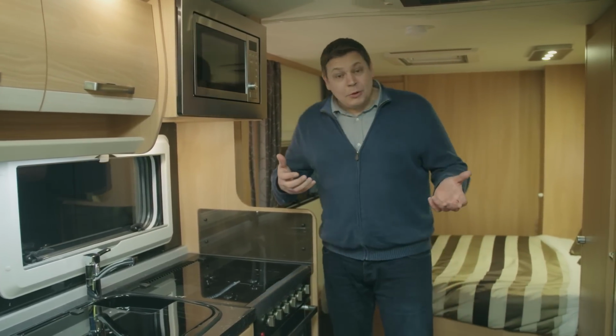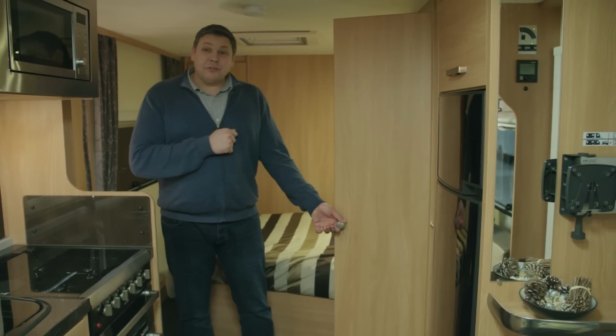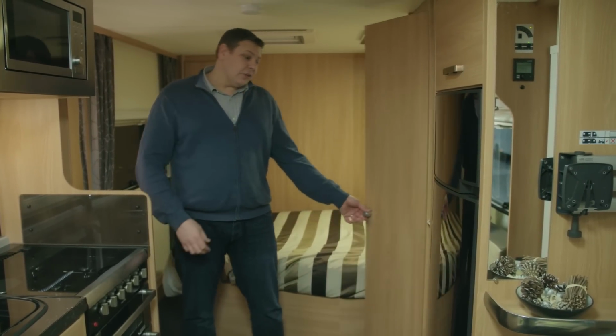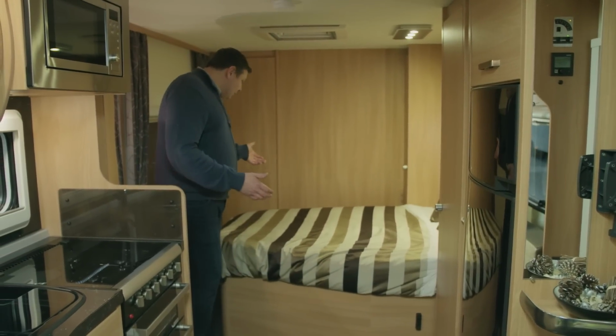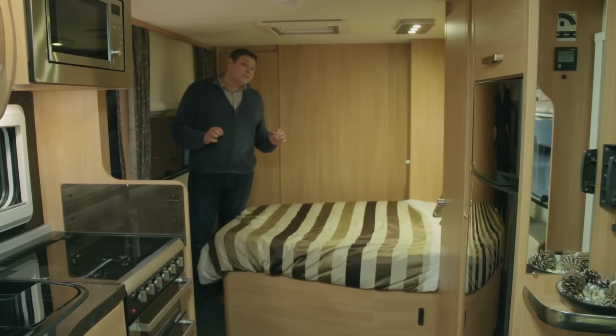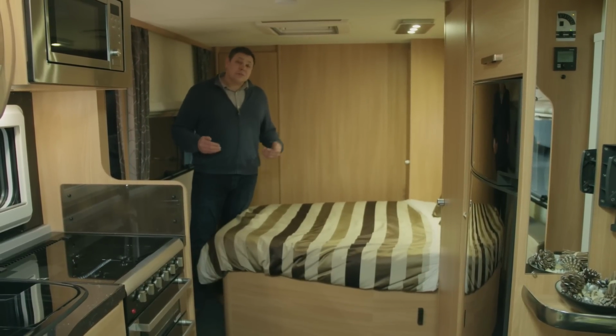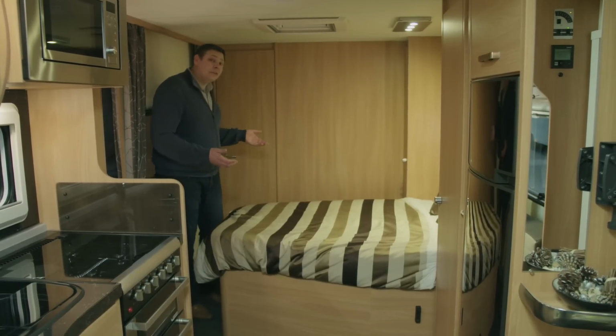As we move back, we come to the first of 3 wardrobes. And it's full height with shelves and hanging space above. Loads of room. And there's the pièce de résistance, the large transverse double bed. Unusually, because this van is so wide, this isn't one that retracts during the day to help you get around the foot of it, because actually there's a decent amount of room.